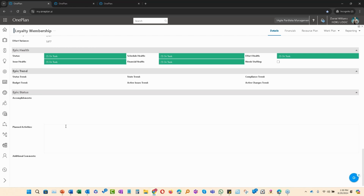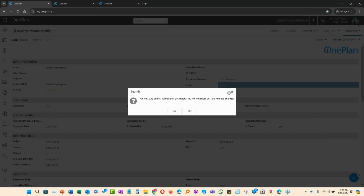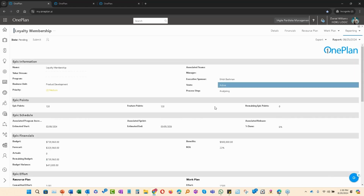Statusing of the epic can be done within OnePlan also. We provide form fields for that, and there's also a specific status report that you could be generating. Here the epic owner or Scrum Master could be working on this and then submitting it to specific stakeholders. So this is a nice way of trying to understand what the status of the epic is. This status report, which is available at any level, in other words, you could also apply it to a feature, is snapshotted over time. So what that means is that this data gets used then for doing trending analysis.